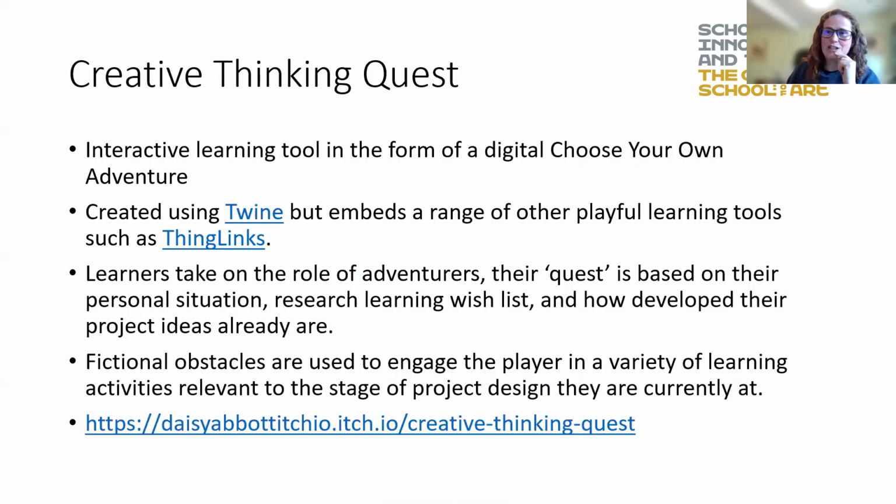It's an interactive learning tool. It's sort of a game. It's more of an interactive learning tool. It's a digital choose your own adventure using a software called Twine, which is for hypertext narratives. It's a sort of click here if you want to choose this, click here if you want to choose that. And the learners take on a quest through research skills, and every decision they make tailors the learning content that is then delivered to them.